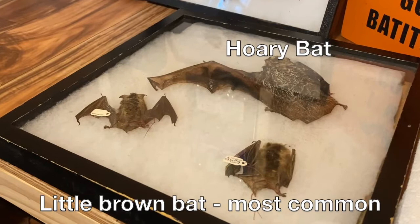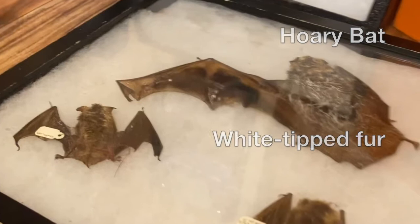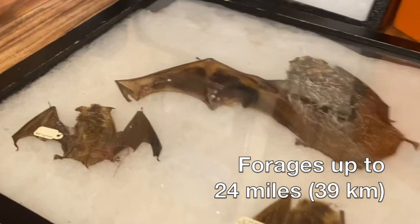If you look above the two little brown bats, you see that bat that's missing a wing. That's called the hoary bat. And you could tell it's hoary because it has white tips on its fur and is a moth hunter. It hunts solitary and can go for 24 miles while foraging.